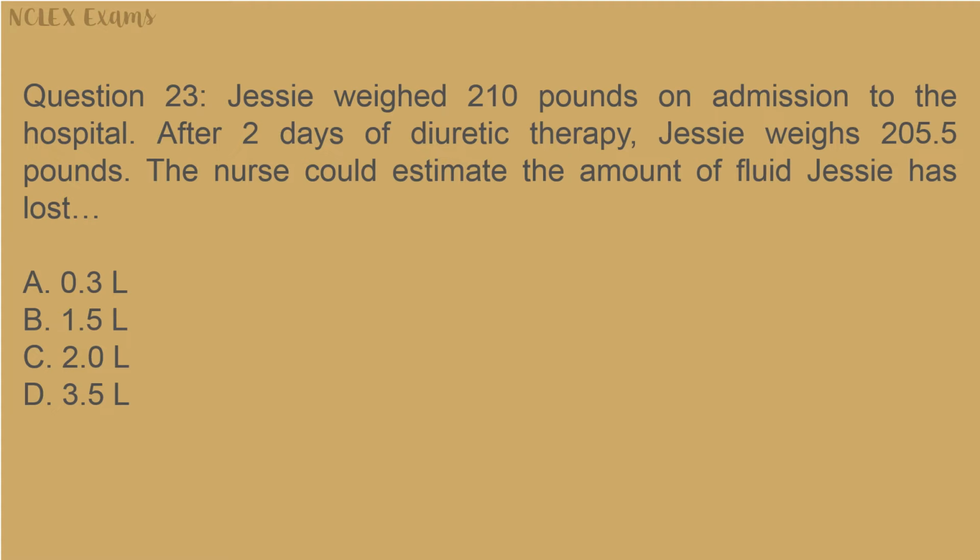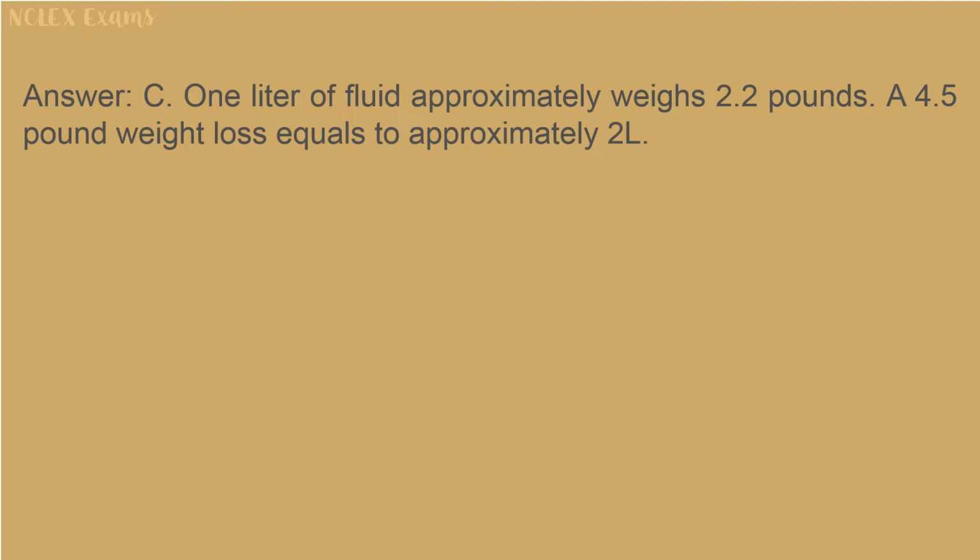Answer, C. 1 liter of fluid approximately weighs 2.2 pounds. A 4.5 pound weight loss equals approximately 2 liters.